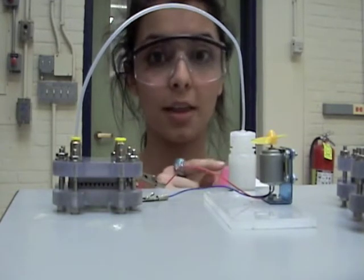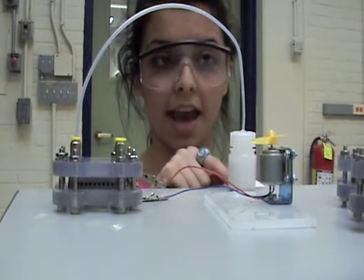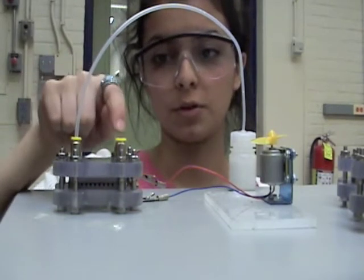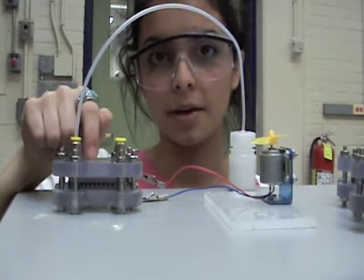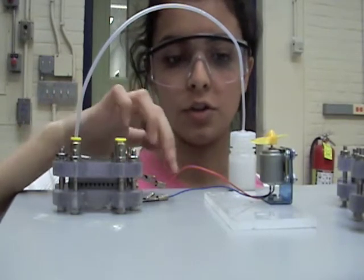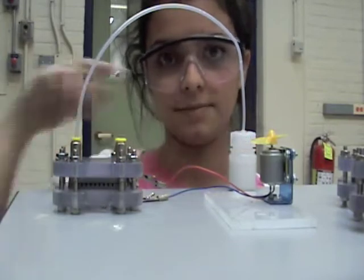Here we have methanol and calcium hydride reacting in order to produce hydrogen gas. Hydrogen gas flows through this tube and into the fuel cell. And oxygen from outside flows through this tube and into the fuel cell as well. The two compounds combine in the fuel cell and produce electrical energy. This energy runs through the wires in order to power this fan. Let's see this in action.